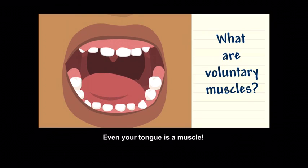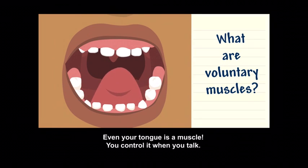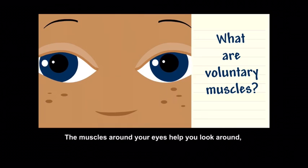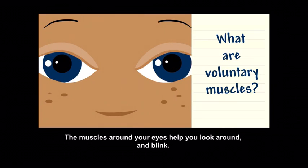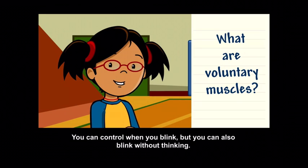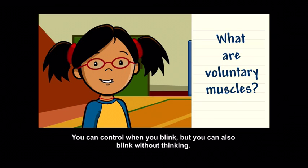Even your tongue is a muscle. You control it when you talk. The muscles around your eyes help you look around and blink. You can control when you blink, but you can also blink without thinking.